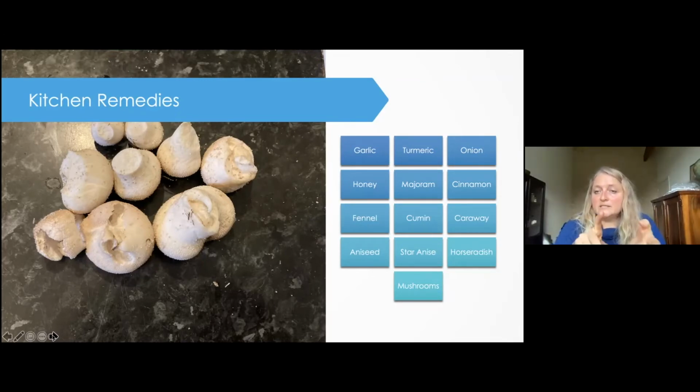Garlic and onion are antiseptic and anti-inflammatory, really. You can use them with honey, which is also antiseptic. Then for the digestive tract, you have fennel, aniseed, star anise, cumin, caraway. They're all really good for the digestive tract. The cinnamon is good if somebody has blood sugar imbalances, for example, or is pre-diabetic, or even for diabetes. You would have a teaspoon of cinnamon a day at least, and then that is very helpful for blood sugar regulation. And horseradish, if you're growing horseradish, that's fantastic.